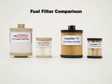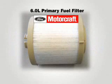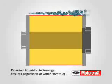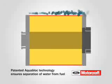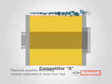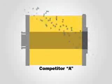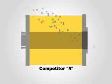The MotorCraft 6-liter fuel filter also provides plenty of crucial advantages over the competition and is designed to enhance the highly advanced Power-Stroke diesel engine fuel system. First of all, the chassis-mounted MotorCraft fuel filter has a special outer wrap you won't find with most of the competition. The outer wrap keeps moisture out, pre-separating water droplets before they reach the pleated media. Filters without this separator may allow water to penetrate a filter's pleats and eventually make its way into the fuel system, possibly decreasing the life of the fuel injectors.